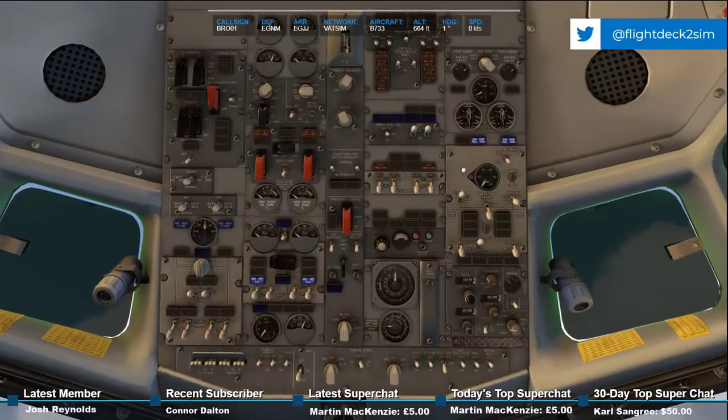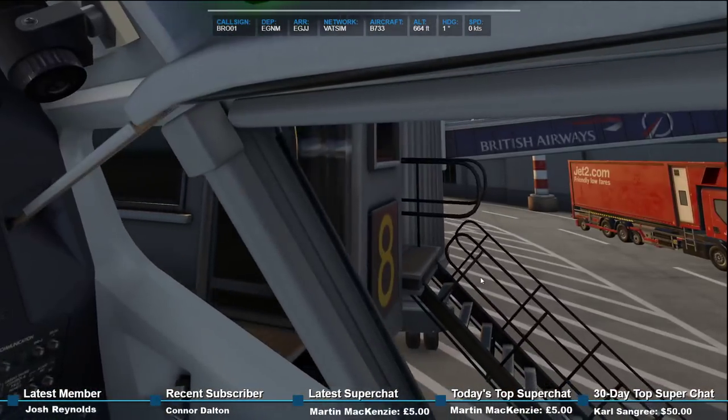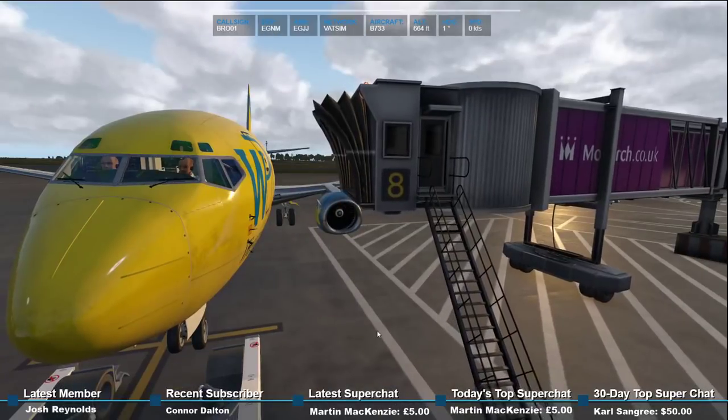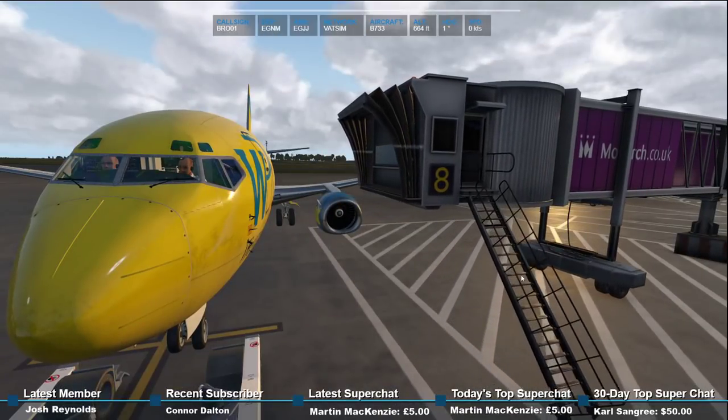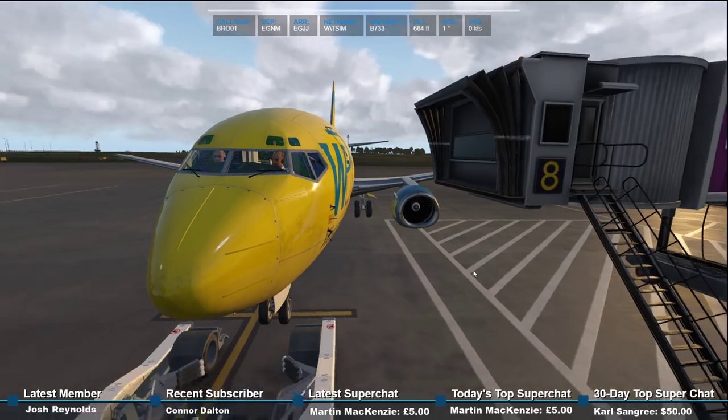Right, so we'll imagine we've got our clearance. We'll put the packs off. APU bleed on. We've got the dual bleed light. Anti-collision light is on. That gets rid of the air bridge. Sounds like I need to turn my sim up a little bit. I can barely hear it, but as long as you can hear it all, that's fine. There we go.